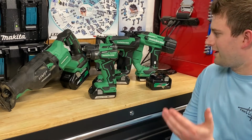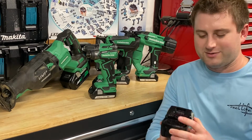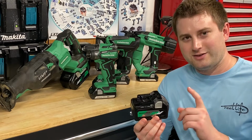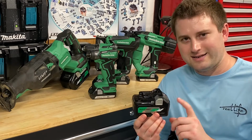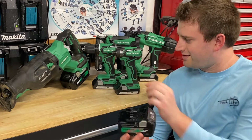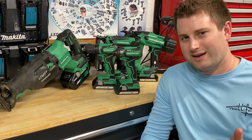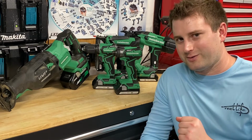So I've also got multi-volt batteries here as well. Very similar in size to a lot of other brands' 5 amp hour batteries. This is going to be the 2.5 amp hour at 36 volts or the 5 amp hour at 18 volt battery. Now they only make 2 batteries in the multi-volt series. I've got one over here, my reciprocating saw. As you can tell, it's quite a bit bigger. This is the larger 4 amp hour at 36 volt, and it's an 8 amp hour at 18 volt battery.